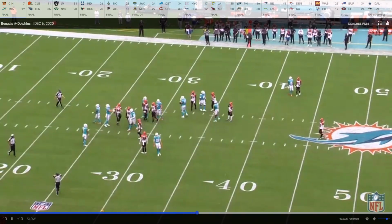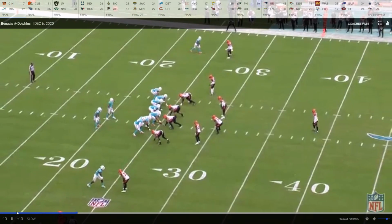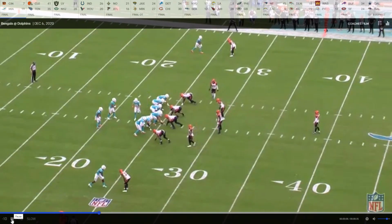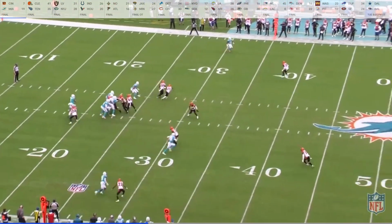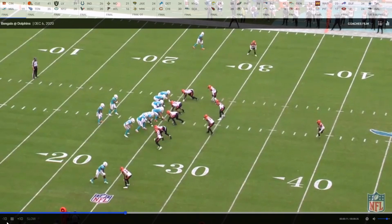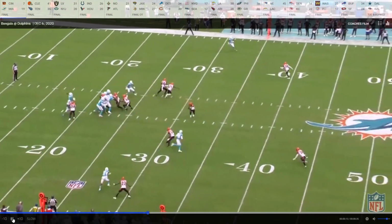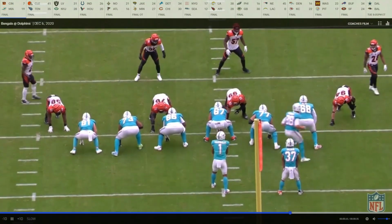Yeah, this has got to stop. All these flags, man. We've got to stop it with the flags. We have to. That was a dime right there. Threw it right between those two. This is a good angle for this too.